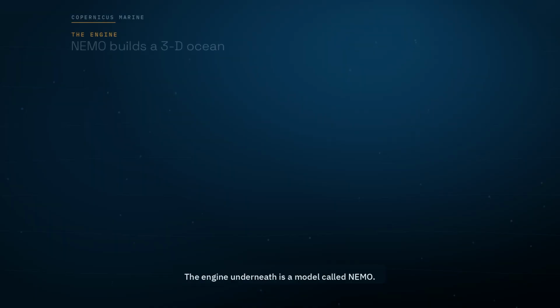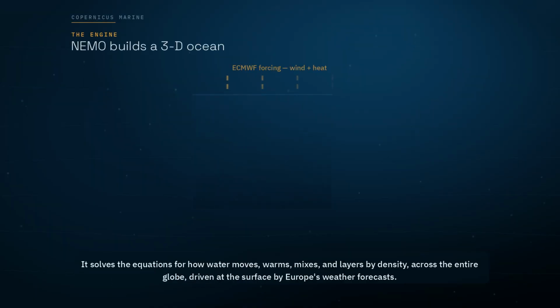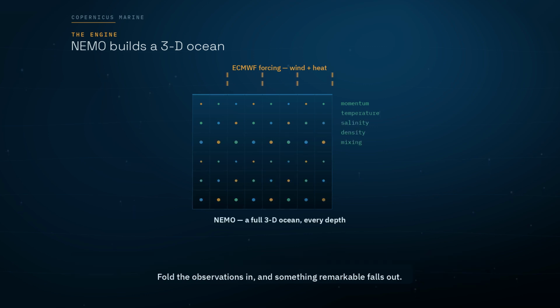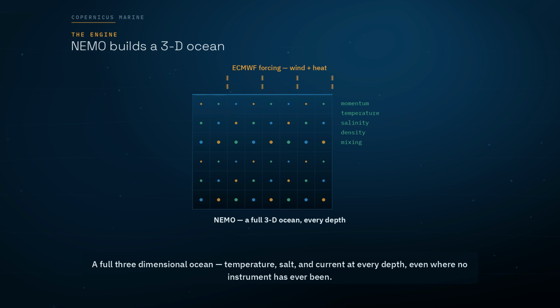The engine underneath is a model called NEMO. It solves the equations for how water moves, warms, mixes, and layers by density across the entire globe, driven at the surface by Europe's weather forecasts. Fold the observations in, and something remarkable falls out. A full 3-dimensional ocean, temperature, salt, and current at every depth, even where no instrument has ever been.